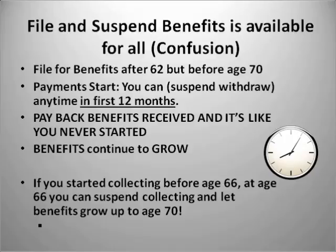At age 66, you can now file, which you already did, and you can suspend those benefits, which simply means the benefits will stop at full retirement age, and then they can pick up any time after that. It could be 67, 68, 69. If you wait to age 70, you're going to get that 32% increase in growth in your account.